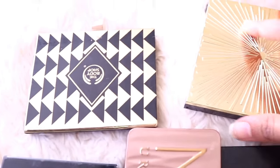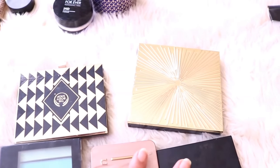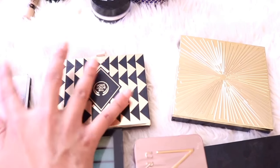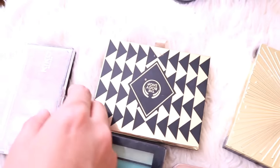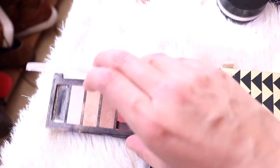The next category is my eye palette. So this is where you might think, gosh, I have so many of them, but these four were gifts. These are the only two that I purchased. This one, I bought from Kiko, and it's broken. You can see the state of it.